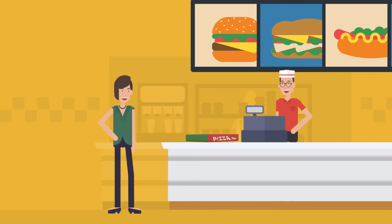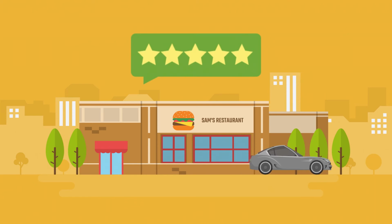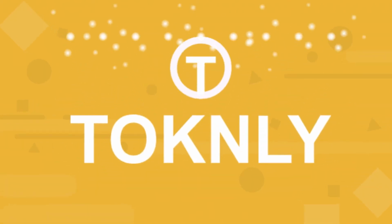It also increases safety, as you won't have any more long lines outside your store, making your business socially distanced and safe. A win-win for you and your customers.